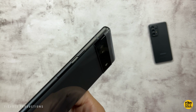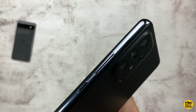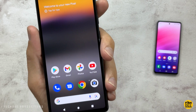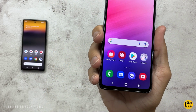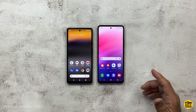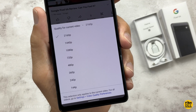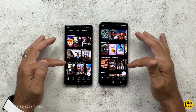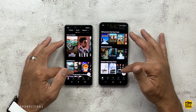The Pixel is going to be slightly smaller and weighs in at 178 grams. The Galaxy weighs in at 189 grams. You get a 6.1 inch OLED screen on the Pixel with 60 hertz refresh rate, and then a 6.5 inch Super AMOLED display with 120 hertz refresh rate on the Galaxy A53 5G. Both have 1080 by 2400 resolution. You can watch upscaled 4K or 2160p resolution YouTube videos on both phones. You can also watch full HD playback resolution on apps like Netflix for both phones as well.